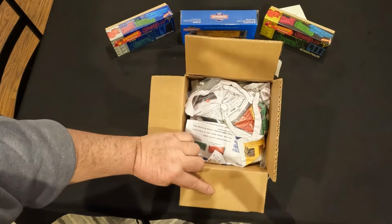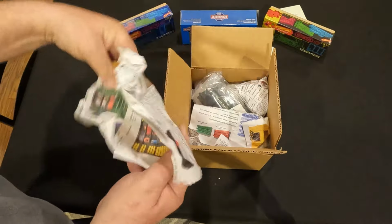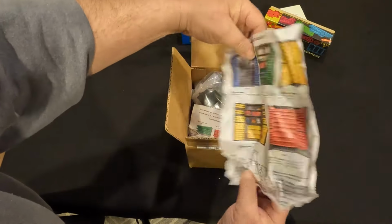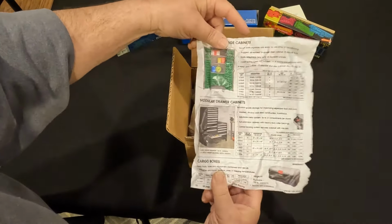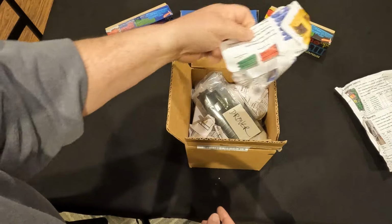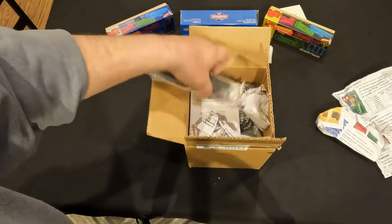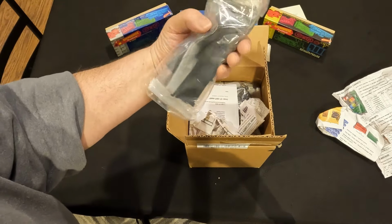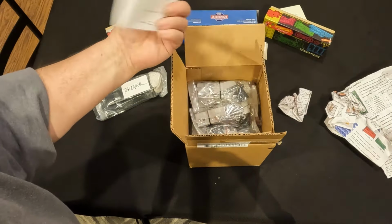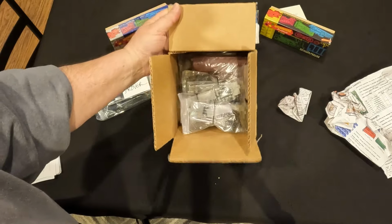So we're looking inside the box. As you see it, looks like we have what appears to be, I guess, their packing material. Drover. Well, I wanted a Drover caboose and an undecorated one. We'll be opening this up. There's my packing slip. We'll set that aside. And you can look inside the box, and there you go.